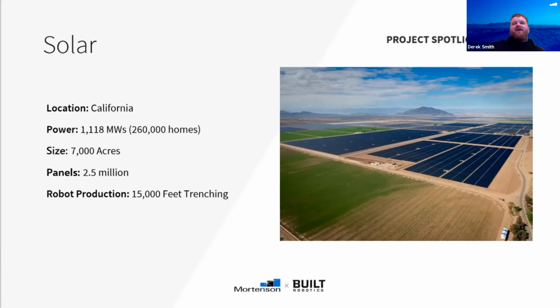The next project spotlight. So this is a future job of ours out in California. It's just over 1,100 megawatts, is able to power about 260,000 homes. The size of this project is 7,000 acres. And we're going to be installing 2.5 million solar panels. That is a lot of solar panels.